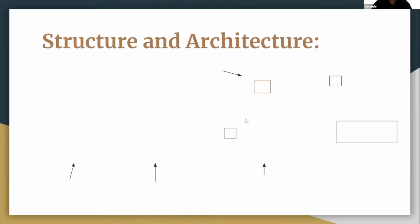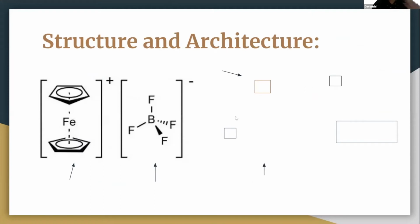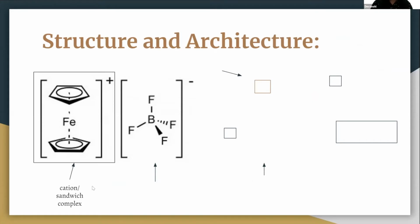Now, just looking at the picture of things, what you see on the left here is the actual catalyst that I was working with in part of my project, and it is ferrocenium tetrafluoroborate, which includes the cation/sandwich complex, which is an iron ion in between two organic ligands, which forms a sandwich complex that is positively charged, which is paired with the anion tetrafluoroborate.